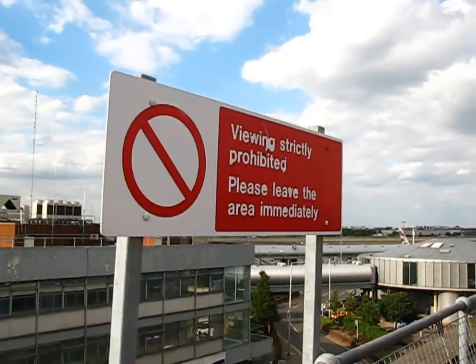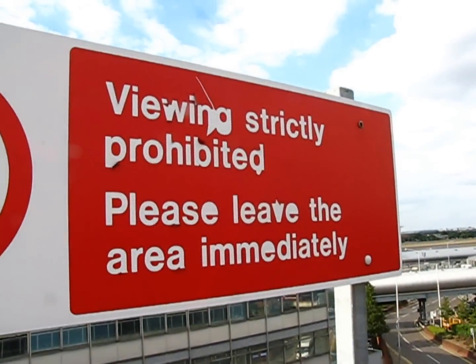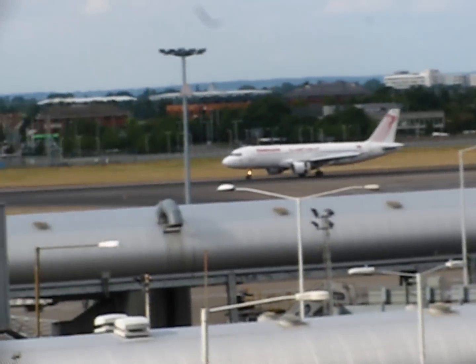Viewing strictly prohibited. Please leave the area immediately. This is a very rude sign. They absolutely hate aeroplane enthusiasts at Heathrow. They really don't like it if they see people watching the aeroplanes, which is extremely unfair. But I'm not here to watch the aeroplanes. I'm here to see the buses and lifts. Also, thinking about it, they probably don't like it either.